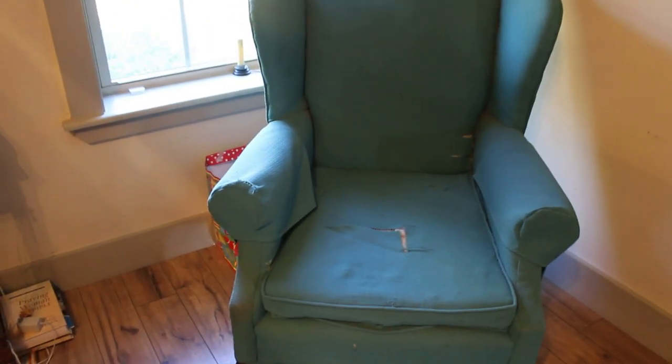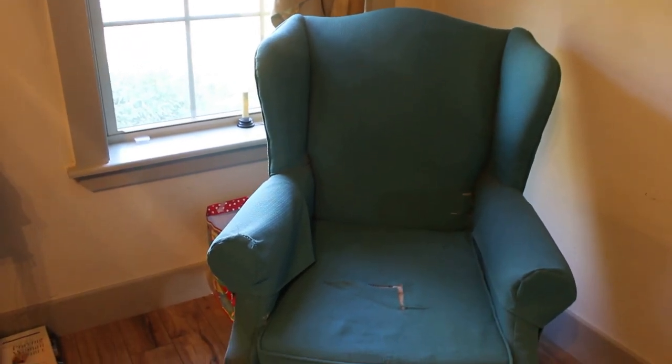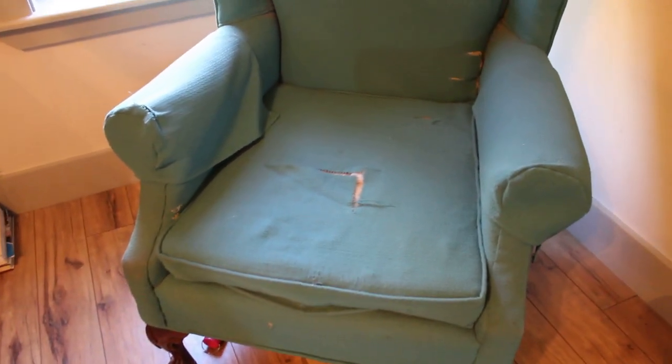Okay, I need to talk to you about this chair. I always keep a blanket on it because you can see the condition of the chair. It wasn't always like this. But our boxer, Holly, who if you've been following for a while, you know that we no longer have her. She passed away last year, and she would oftentimes climb up in this chair, despite our many efforts to keep her out of this chair.